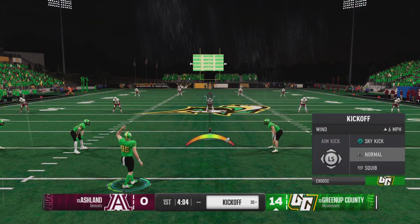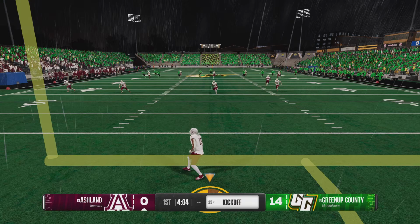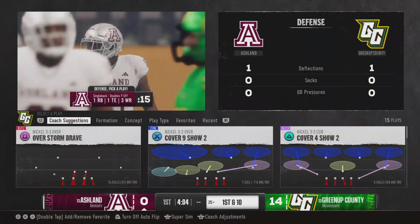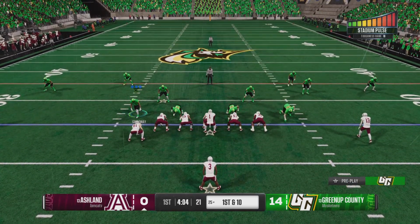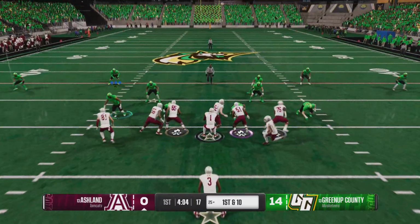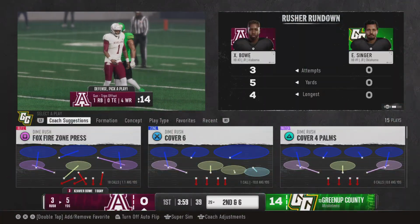Kickoff team is on the field. Let's see if they give the returner a chance to bring this one back. And he'll just take a knee. Drive will start at the 25-yard line. Offense back out there trying to get something going. Here comes a handoff. That's a solid gain. Moves the ball to the 29.